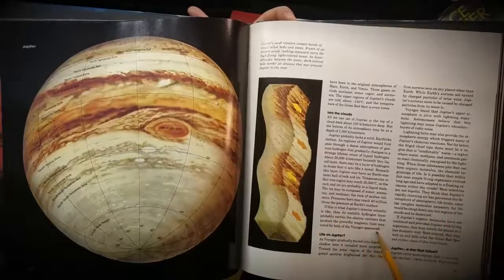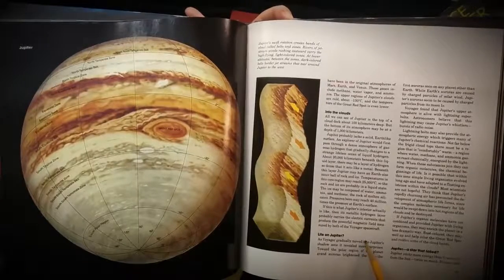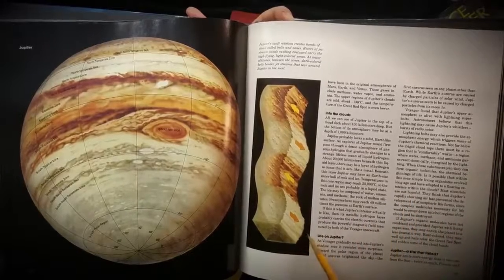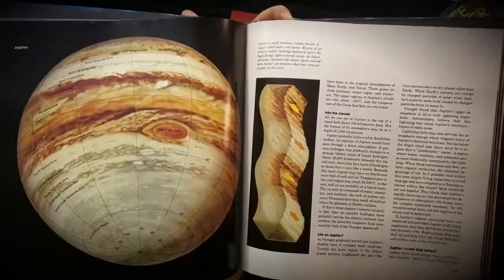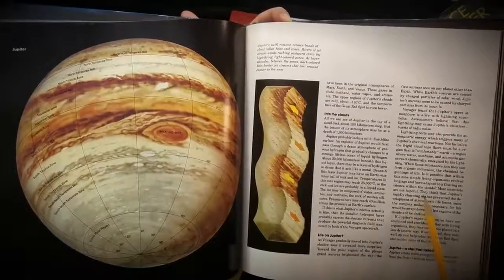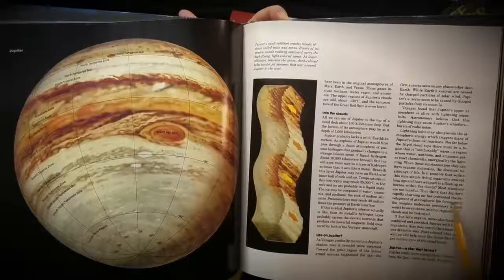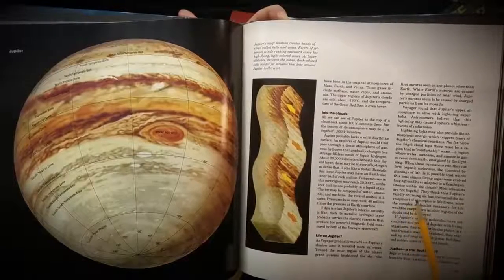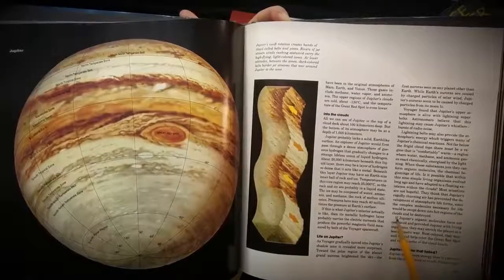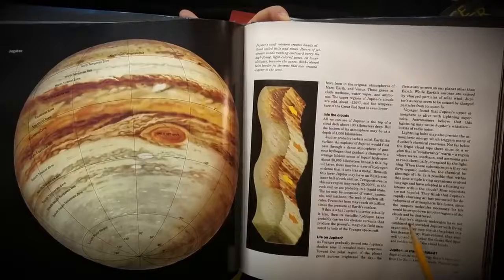It is possible indeed that within this zone simple living organisms evolved long ago and have adapted to the floating existence within the clouds. Most scientists are not hopeful, but they do think that Jupiter's rapidly churning air has prevented the development of atmospheric life forms, since the complex molecules necessary for life would be swept down into hot regions of the clouds and be destroyed.